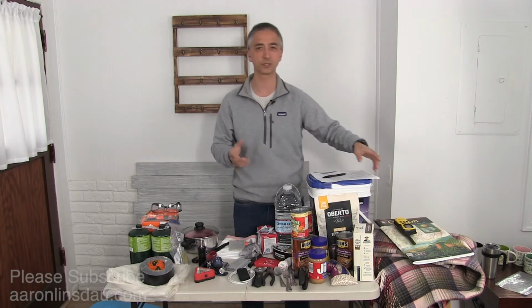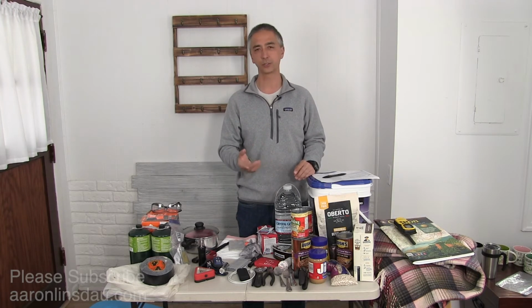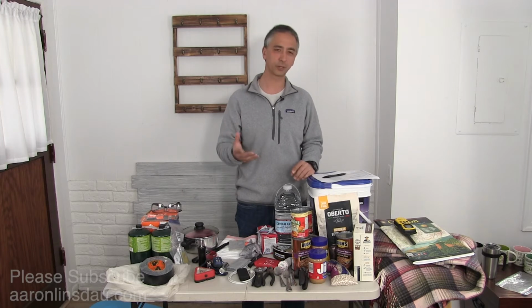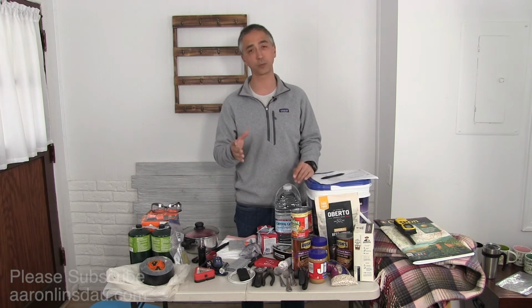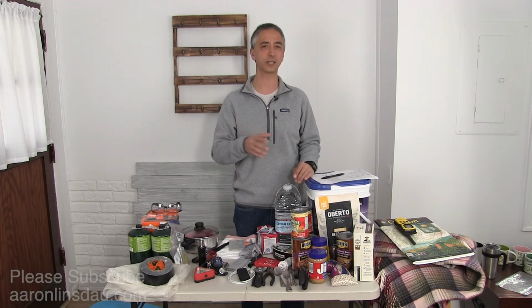One of the challenges is a lot of the hand crank radios that you buy on Amazon, most of them are good, some are not, so if you purchase a hand crank radio, which is a good recommendation, make sure to test that sucker out a lot.